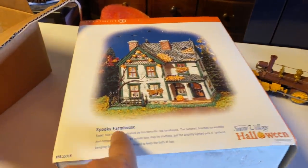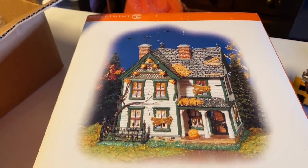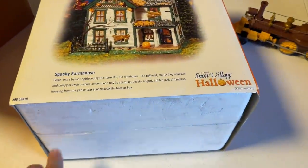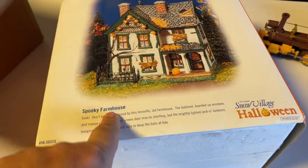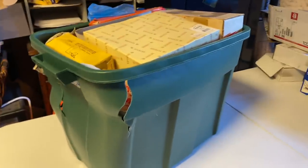And this is a Spooky Farmhouse. This is a Halloween piece. This ranges anywhere from $60 to $120 sold price on eBay. I'm not sure why the broad range, because both those sales seem brand new, but this is a good find right here. And I think we have a lot more of these pieces coming out. So good stuff.